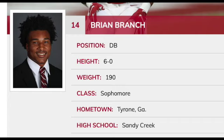This entire secondary group has a lot of experience. And we're going to talk about the free safety and strong safety position, and you'll be able to understand why this secondary has so much talent going into the springtime.